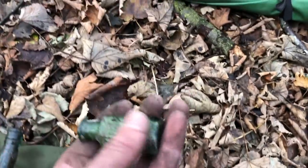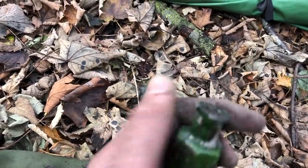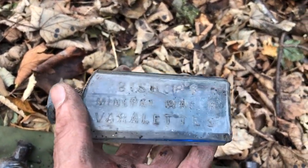Let's not forget this wee beautiful not to be taken. I almost missed it because it's so small. I don't think it's damaged and I hope it cleans up well. We will see. Anyway, so there's that. This one, which I've not seen yet. The Bishop's Mineral, what's that? Mineral Water Varalettes.